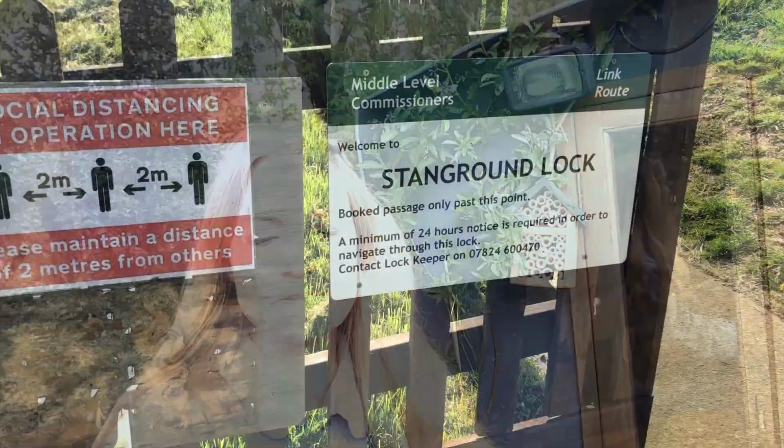So we are leaving Upwell. We're still on the middle levels and it's really exciting. I'm just loving it. We've had a big storm, which is why we've stayed in Upwell for most of the week. But I did say that I'll talk to you about actually getting onto the middle levels and Stanground Lock. So let me talk to you about that first.